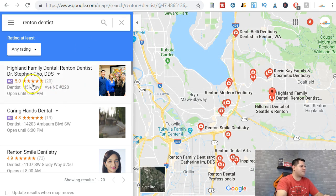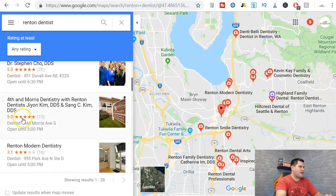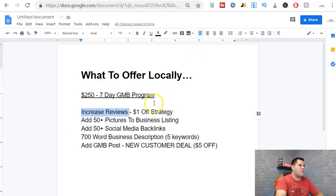So right here, there's two ads. Let's just go to this one. Renton Smile Dentistry has 73 reviews and they're a 4.9 star. Highland Family Dental has 20 reviews. They're a 5-star. This one has 15, 3.1 star. Not very good, but they have 16. This has 41 at 4.7. You get the idea. Reviews matter. So, what is my dollar off strategy?